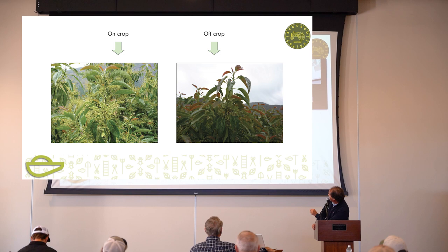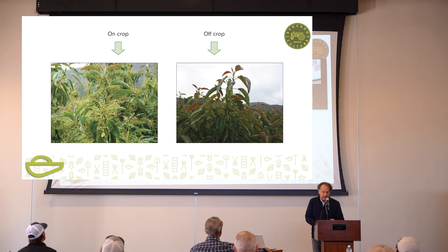I have to adjust that. I cannot think to apply the same amount. I cannot apply here, to this tree, 200 pounds of nitrogen per acre. But here, yes, I can. Okay? It's part of the adjustment. The first critical time: flowering, fruit set, spring flush.